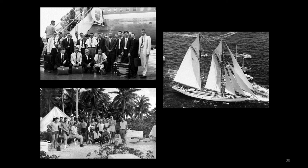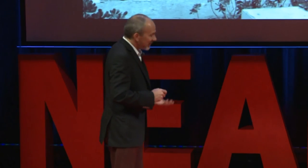So here they are boarding a plane in Los Angeles, flew to Honolulu, took a schooner trip across the South Pacific, ended up on the island, ditched all of their jackets and ties, went to no shirts and swim trunks, and they did really good science. Okay, it was an adventure, of course, but they built telescopes there. They observed the total solar eclipse.